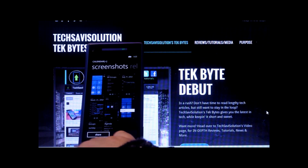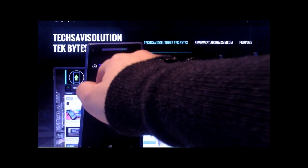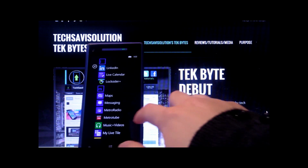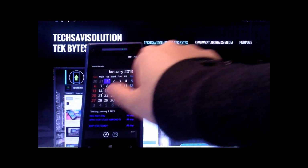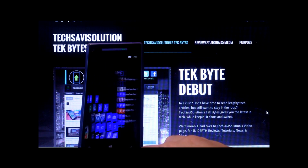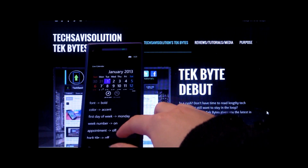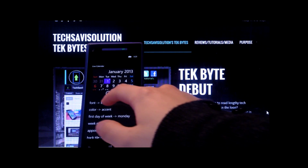Now I'm also including an application called Live Calendar. I'm putting these two applications on the same ranking because I think they go hand in hand with each other. Live Calendar allows you to pin a full-fledged calendar like this onto your start screen. You can customize the look of the calendar to how you want it to look.